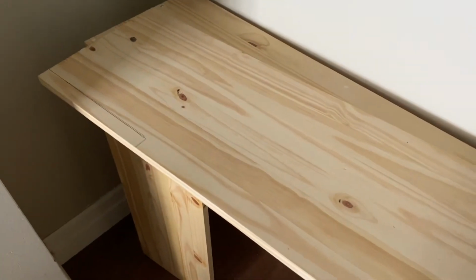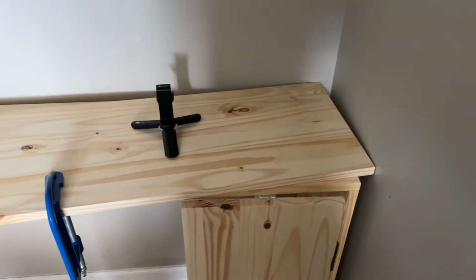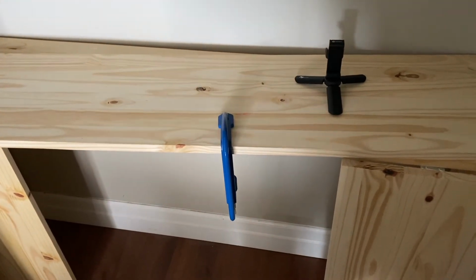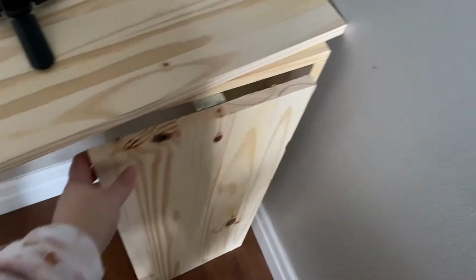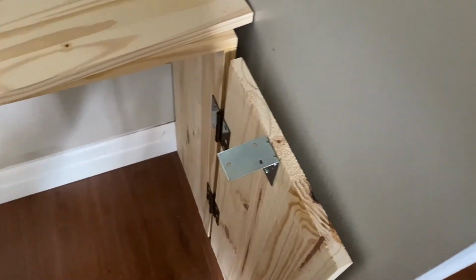So after fitting the desk into the closet, it's too narrow this way to put a full desktop and then be able to write or use a keyboard. So I flipped the desk around, took off the hinges to make it so that this will seam butt up against each other. These legs fold out, so that works out for that part of it.